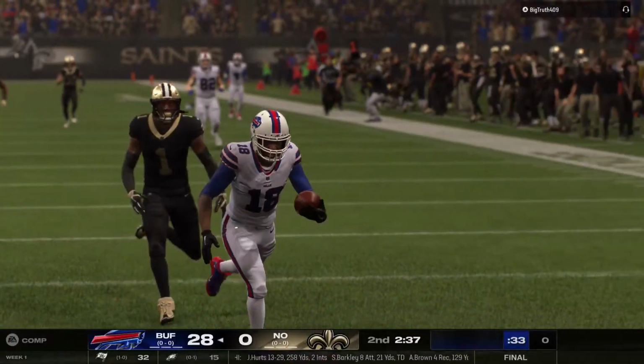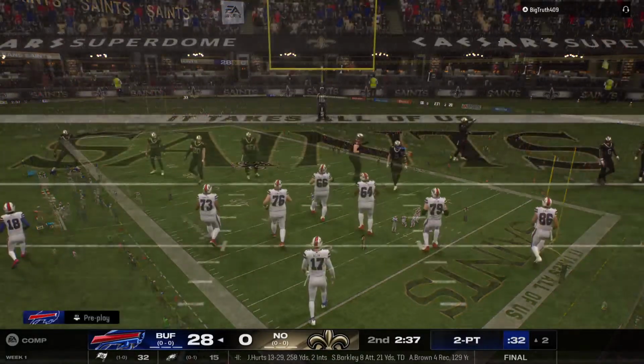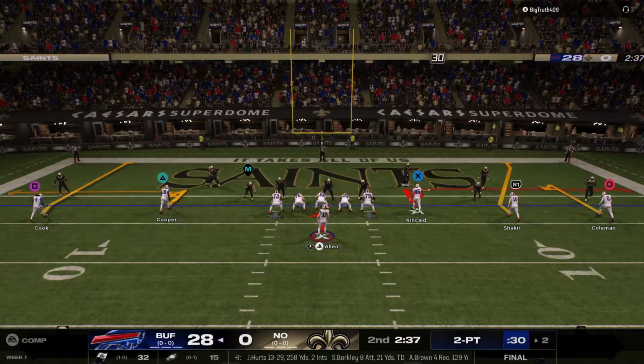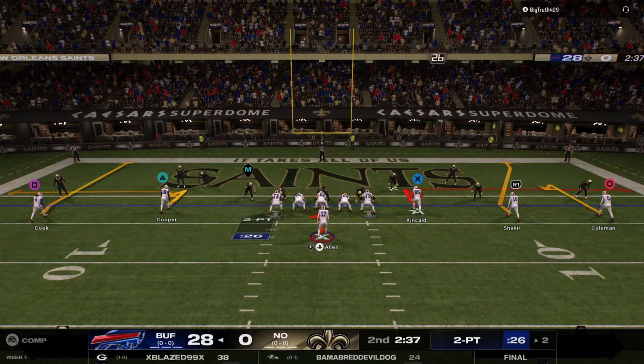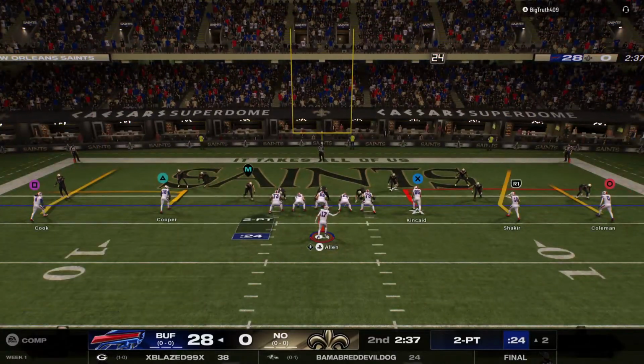And it's really just a great route, Mike, and then a beautiful throw. The accuracy of the throw is what allowed the receiver not only to secure the catch, but then be able to turn it up and finish the play and find himself in the end zone.